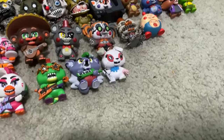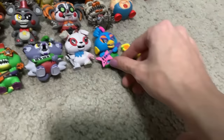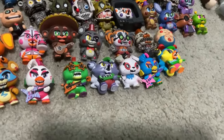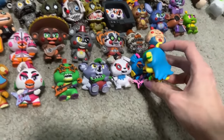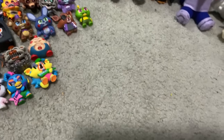And also, here's the Blacklight Chica and Roxy. I just kind of got them randomly. They're there. Guys, wait, this is a kids channel. No! I lied, this is a PG-13 channel according to COPPA laws. Is that still a thing? Do people actually still care about that?